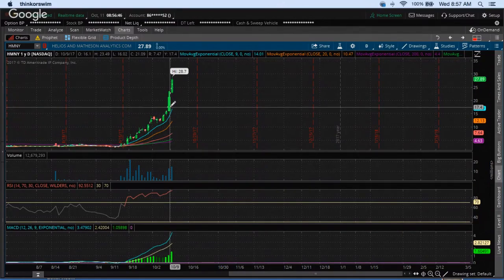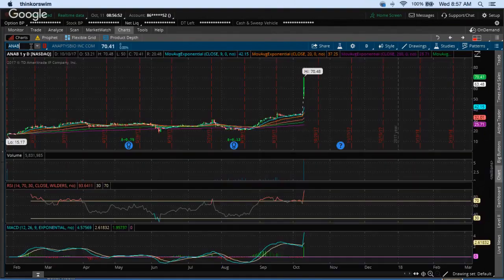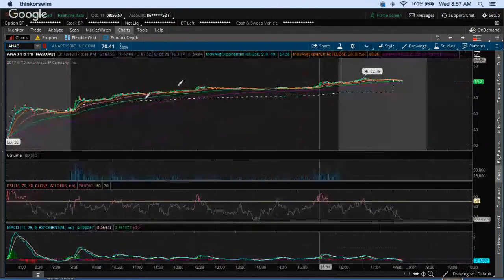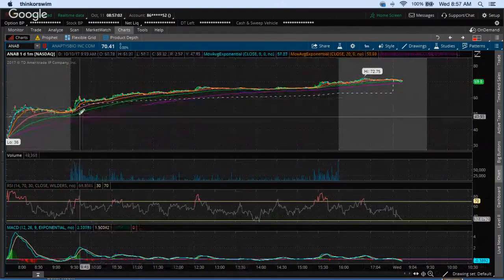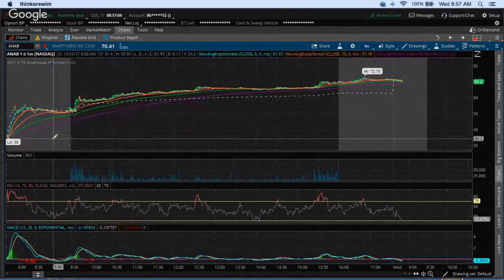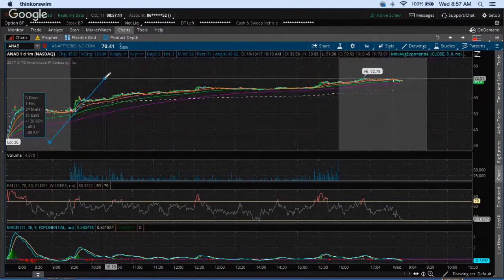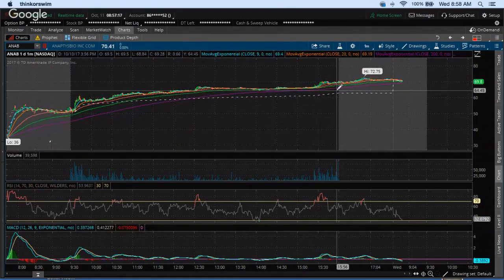Now, another one that I think is worth looking at is ANAB. I mentioned this one yesterday for a potential short. It actually went the opposite way, and it ended up going up like $22 or something. Yesterday, this stock went up over 100% when it gapped up. So it went from 36 to 72. 36 to 72 in a day is incredible. So I'm definitely going to be watching this for a potential short today.